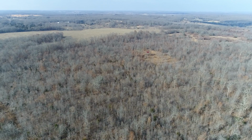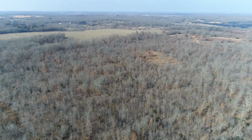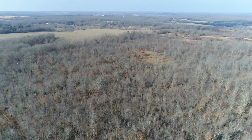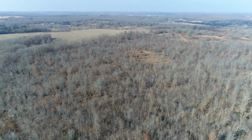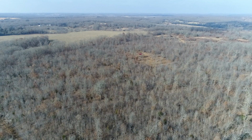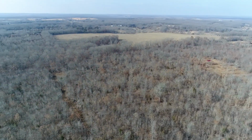This should be a pretty cool one. This is a 17-acre tract at Hartville. We're a couple hundred feet up, and we're looking northerly, kind of northwest, toward the middle, upper right of the screen. You can see that kind of open area with the red truck. The red truck is just a little red dot, but that's the property.